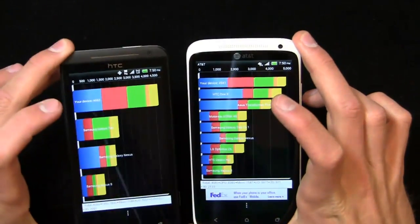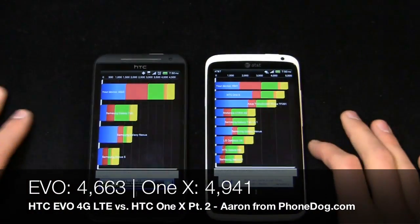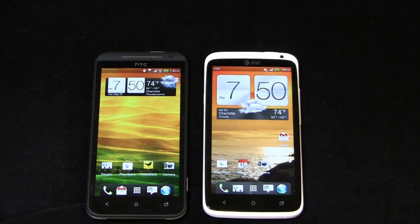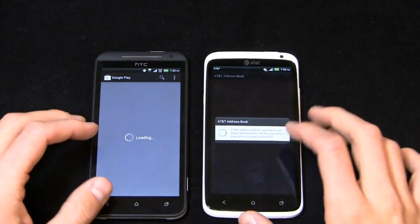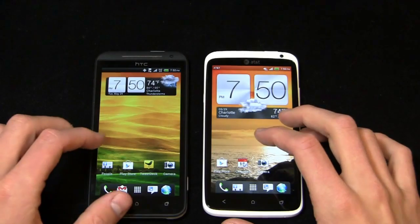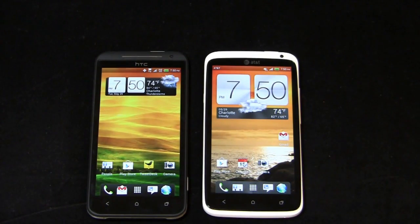So let's see who won. 4,663, 4,941. One X takes the cake on the Quadrant Standard score. So both of these are really good devices. You're going to be happy with both, and there are obviously a lot of similarities across the board. We'll look at applications, for example. You can see the similarities. Don't need AT&T address book, we're going to decline that. You're going to be really happy with whichever one you decide to go with.